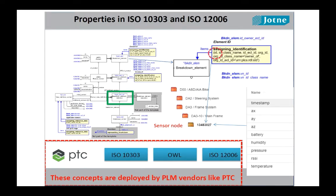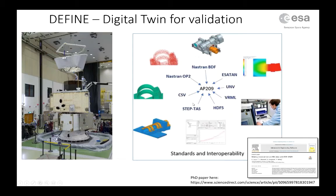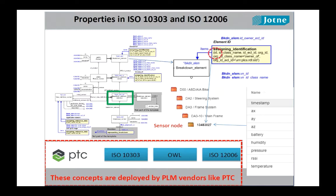ISO 10303 is a quite complex data model, and if you're interested in the objects where you could store the data, like the breakdown element, it has an ID, and the ID has this serialized ID for the sensor, and to the right there you see some key attributes for this sensor. We have its timestamp, acceleration in X, Y, Z, a battery, humidity, pressure, the signals and so forth. So this is how we have implemented the sensors into ISO 10303, and for the reference data library of sensor characteristics, we're using a complementary standard called ISO 12006 to store and manage the meta model of the terms and definitions.